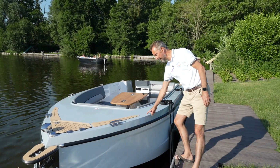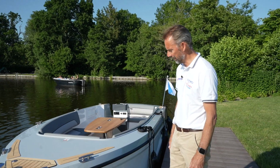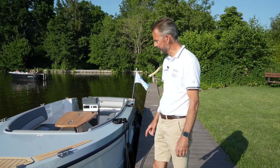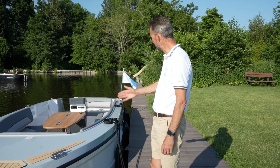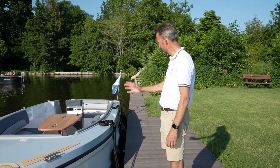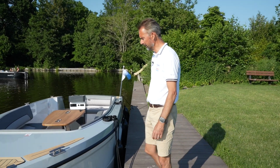But here we are, this boat having been built in, of course, a white hull with a light grey deck, which is spray painted in all grip, which is something special. There are different color combinations available. I think this is a beautiful combination. So here we have it again in the light grey with this upholstery. I think it matches perfectly. There are some nice details that I'd like to point out.